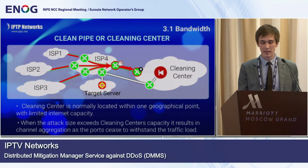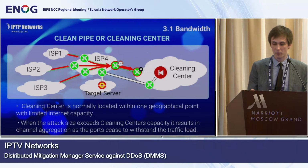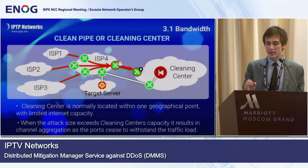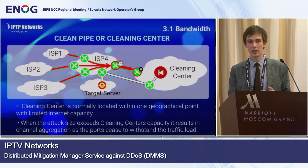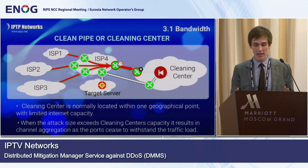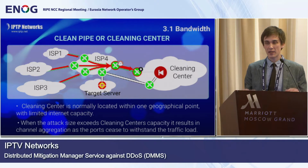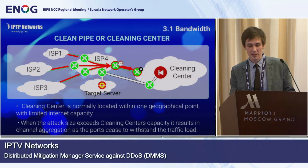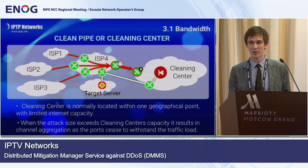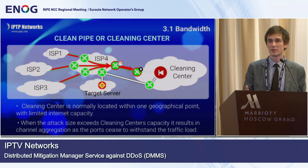And the next point is bandwidth. What we wanted to bring with this point is that a cleaning center is actually one point. It's not distributed as a set of firewalls in a classic solution. And this is a kind of bottleneck. This can create large bursts of traffic, and cleaning centers have to establish big capacities with the ISP. This will create large bursts. A large amount of traffic will require large capacity.